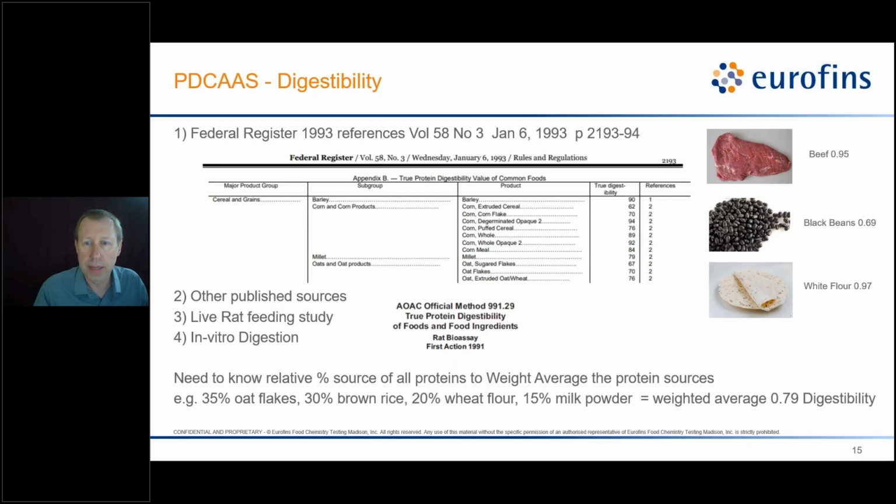Now, going back to my example where we calculated a percent digestibility, we need to know the sources of the protein. So when samples are submitted, we will ask, if you do not provide, what are the sources of your protein? If it's just one source, if there is multiple sources, and if it is multiple sources, we need to know the relative percent of each. Now, in this example, if someone were to provide, this is a combination of oats, brown rice, wheat flour, we would take the percentage of each, consider the digestibility of each, and we would come up with a weighted digestibility factor.